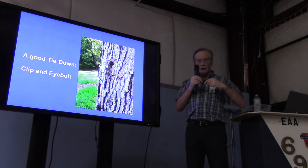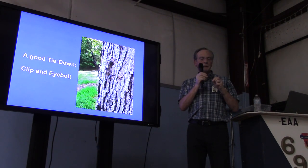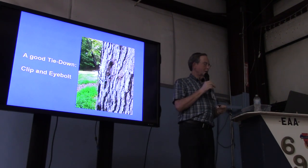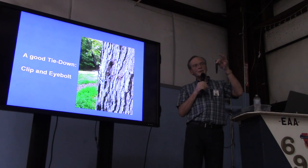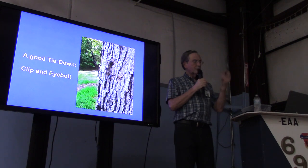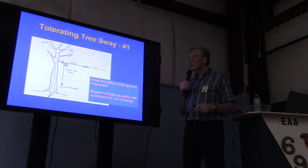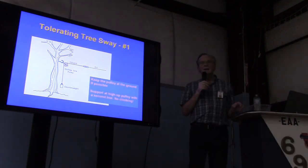I tend to hook on the snaps, but you don't have to. You can tie straight to them. They're not as convenient as a cleat. And I've lately put some cleats onto a steel plate and the steel plate on the tree. I don't know how it's going to turn out. It might be okay. But I'm doing this mostly, and that works well. Okay, tips for tree sway.